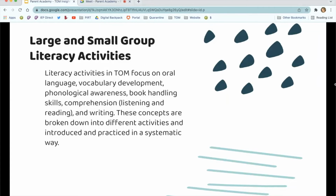Another part of the activities that we do in large group literacy, we rotate between 2 activities, being graphics practice and buddy reading, which we'll go into after. And then we have some small group literacies. So the literacy activities in the Tools of the Mind focus on oral language, vocabulary development, phonological awareness, book handling skills, comprehension, both listening and reading, and writing. These concepts are broken down into different activities, which we're going to introduce, and are practiced in a systematic way.